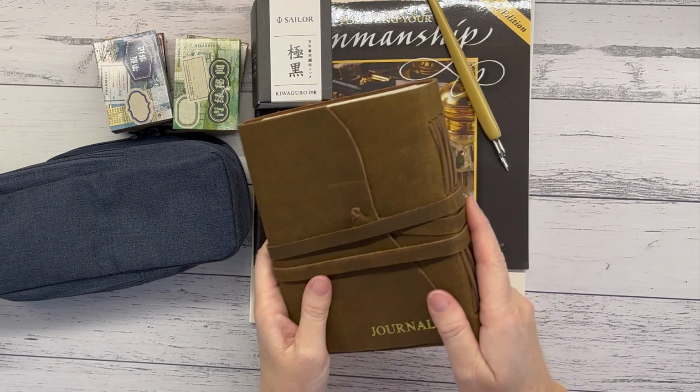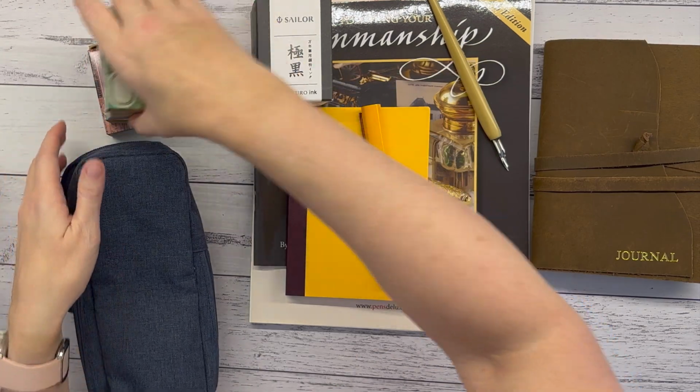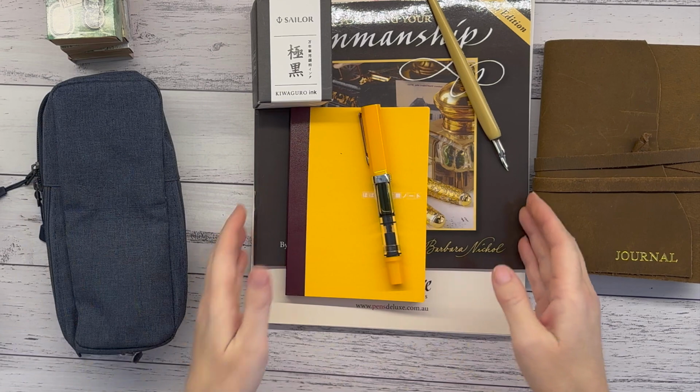So the gifts. Let's just rearrange things. It's not going to make the pile look any smaller, is it?